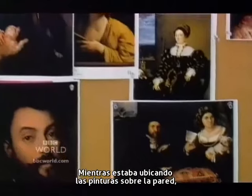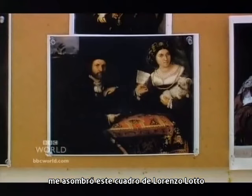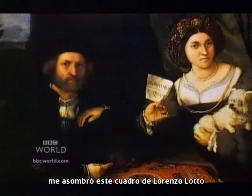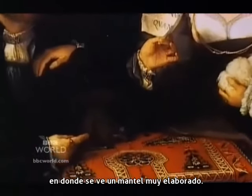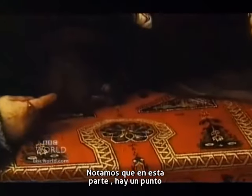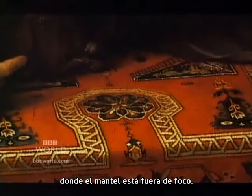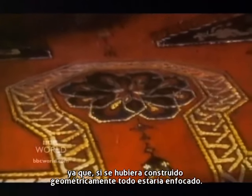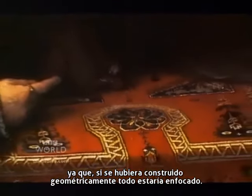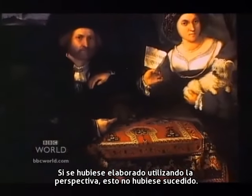When we were constructing the wall, one picture we found was a picture by Lorenzo Lotto, I think it's 1545, and there is an elaborate tablecloth. And we could notice at one point this tablecloth goes out of focus. We put it up on the wall because we felt this was quite a clue to something. Our eyes don't go out of focus. Doing it geometrically would see everything in focus.